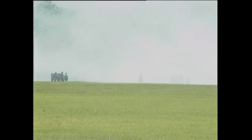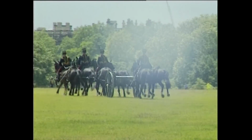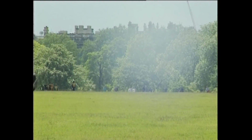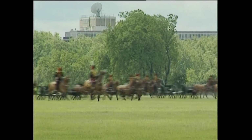And as the last round echoes across the park, the guns are hooked into their team of horses and once more gallop away before their ride back to St John's Wood Barracks. The gun teams enjoy their ceremonial roles, but rate going at speed as being their best experience.